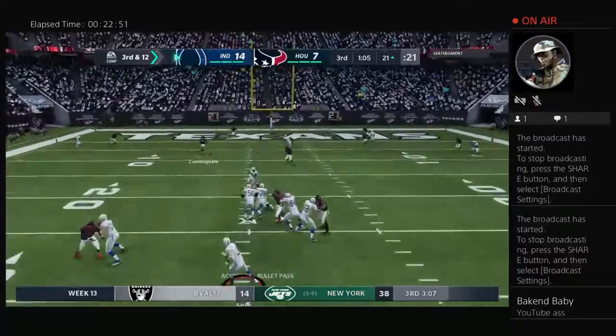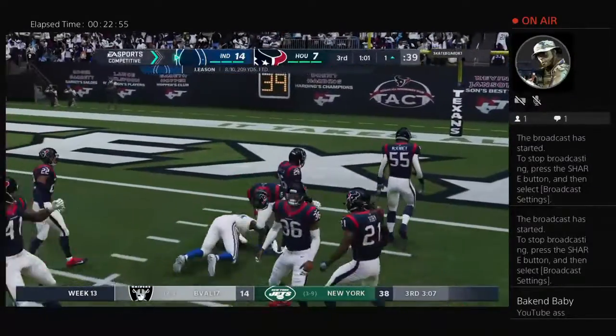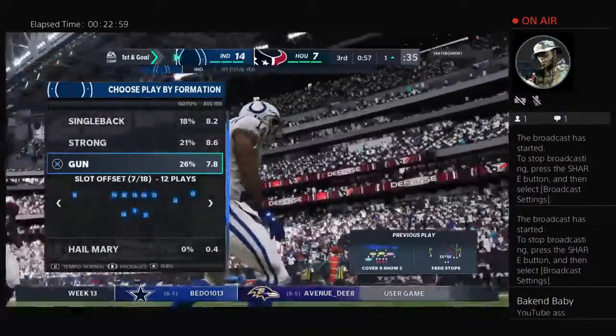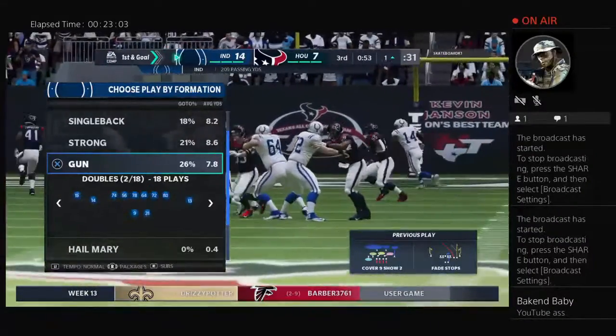From the gun, Eason. This is caught. And he'll be taken down, but he does have first down yardage. They're able to convert on third down, and that sets up a first and goal.